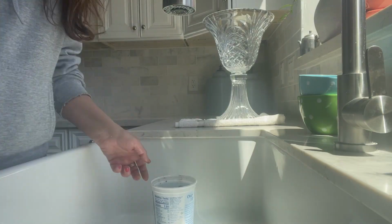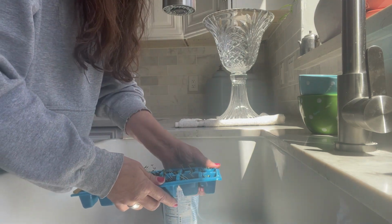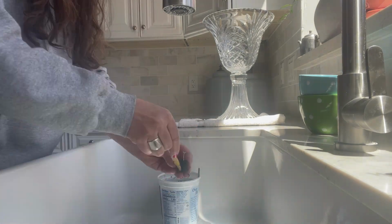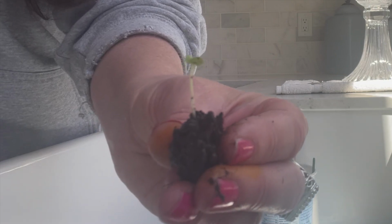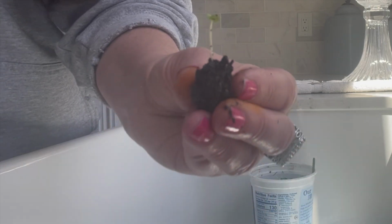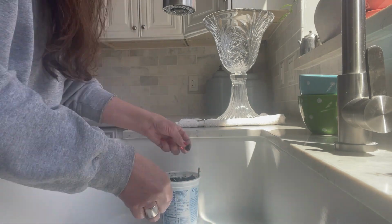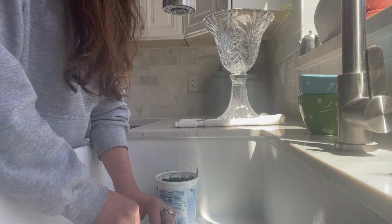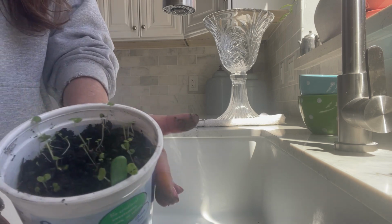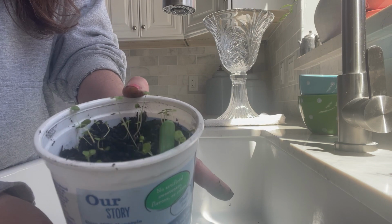These are herbs that I can use for cooking during the week, so it's perfect to put them in my kitchen windowsill. Look how cute this little sprout is if you can see it. I want to be really careful with these. They're super delicate right now, and anytime you transplant a plant, it's kind of a trauma. So I just want to be really delicate with them right now until the roots take hold.